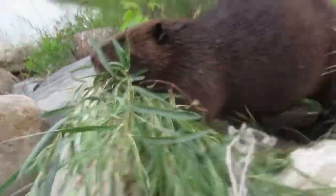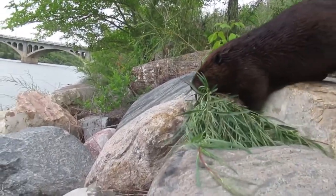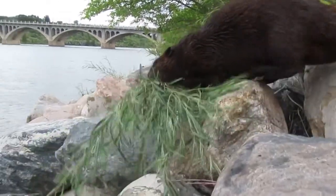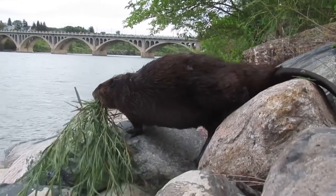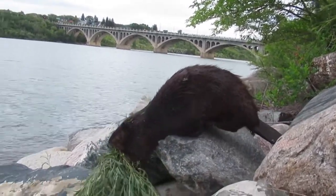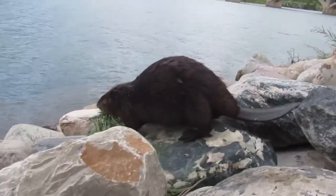Right about now, I think out of his peripheral vision, he saw me because he just sort of stopped for a second and like, uh-oh, there's someone there. But I think they know I'm not a threat, so he just carries on, and I had a real up-close view as he sort of cautiously maneuvers down the big rocks.